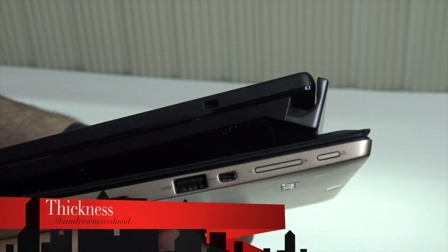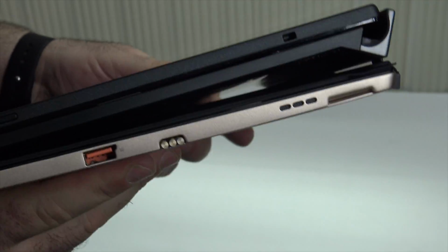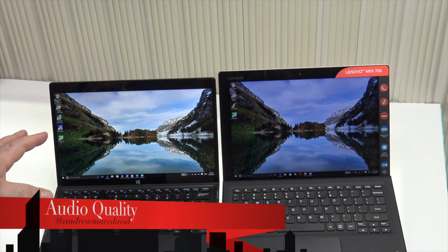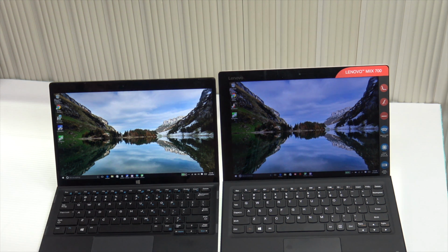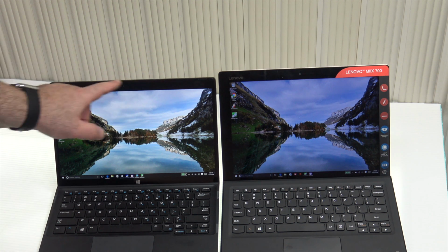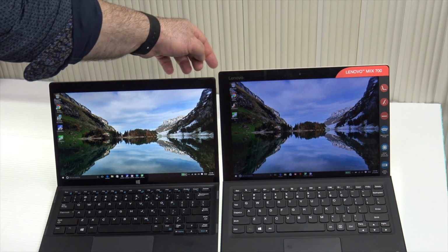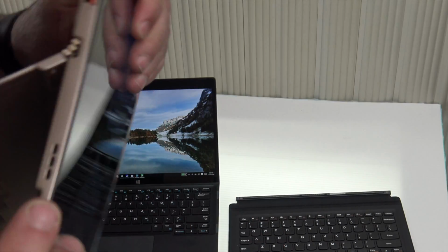As far as thickness is concerned, the Dell XPS 12 in its dock is thicker than the Miix 700, which sports a more thin, surface-like appearance. As far as audio quality is concerned, neither device blew me out of the water. Each was okay, but nothing spectacular. In terms of speaker placement, the Dell XPS 12 has front-facing speakers, whereas the Lenovo Miix 700 has side-firing speakers, as you can see here.